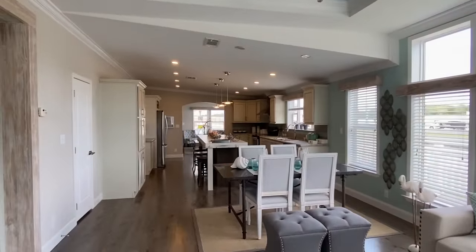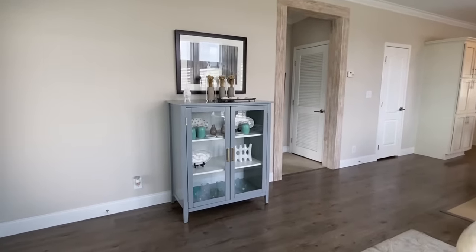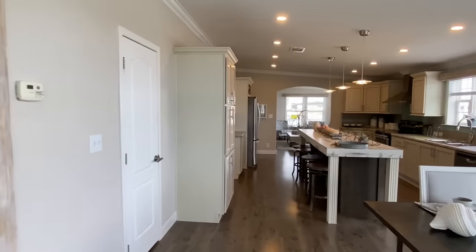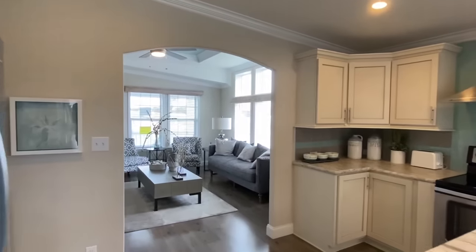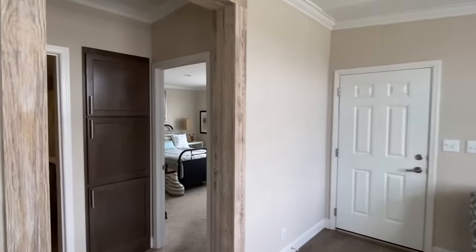Really bright, a lot of natural light you see coming in here. So that's the main bedroom down there. We can't go there yet. We gotta come down here. Let's check out the bedrooms down here.